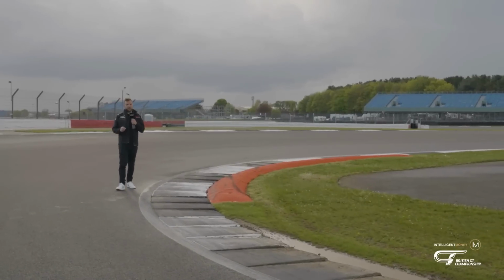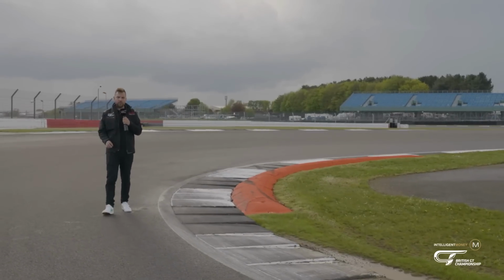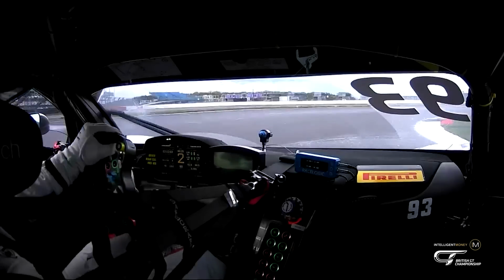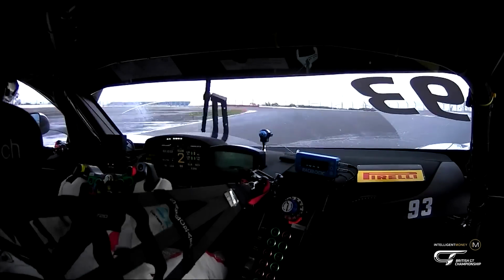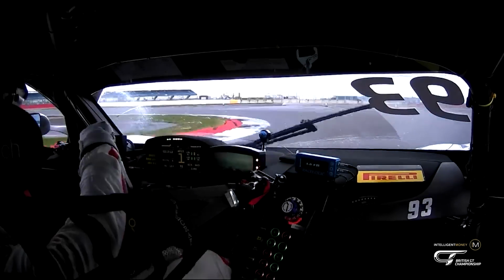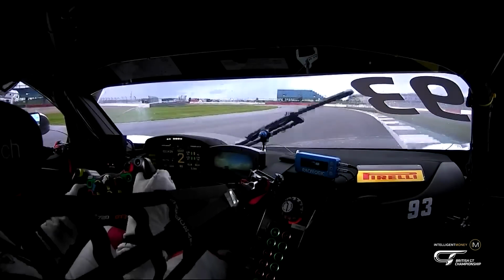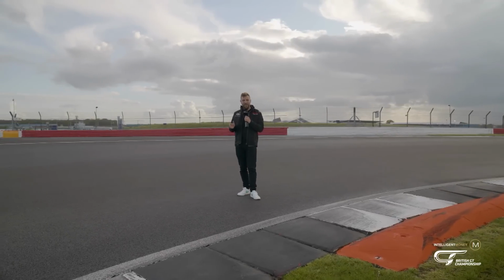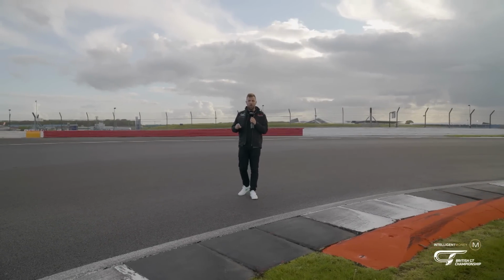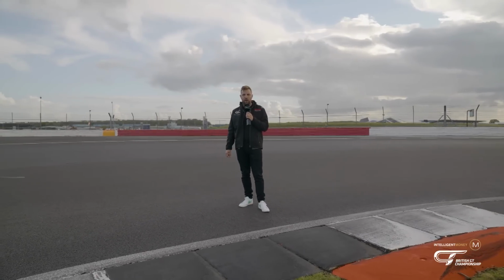So Silverstone we know is fast and flowing, but with yin there must be yang, and this is the slowest point of the circuit. In a GT3 car, the apex speed is all the way down at 40 miles an hour. It feels like walking pace, but more importantly, it is a slight overtaking opportunity, probably the cheekiest, most opportunistic one of the lap. A short brake zone means it's really got to be a lunge, where we see a lot of contact here, but it's worth the risk if you're getting held up by a slower car in front of you.